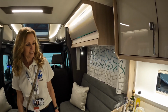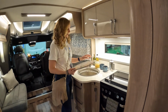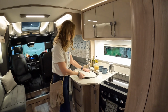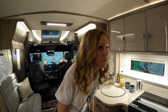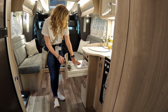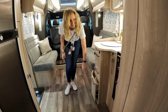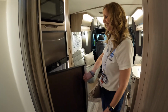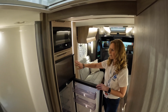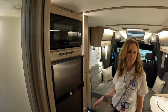USBs, kitchen area, beautiful. I love the white. Big size. This is nice and lightweight. Oh, look at the sink, the huge tap. Really chunky, really good quality. Good use of space with storage. And you've got your different composting bins as well as your normal bins. On this side you've got your dual opening for your fridge, Dometic fridge, freezer, and we've also got a microwave as well. Looks really neat. Love the lighting they've got going on as well.